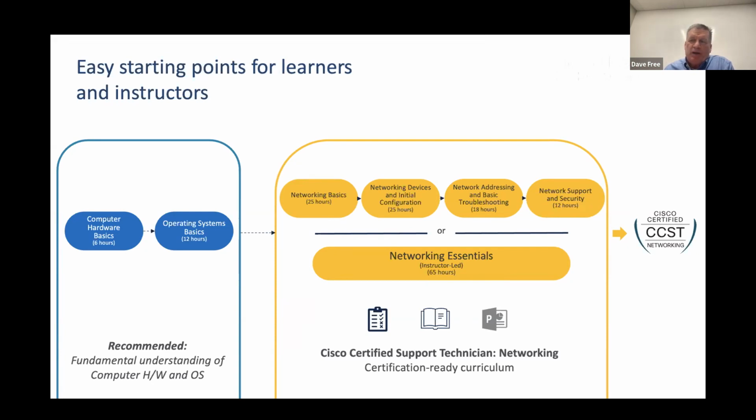So really powerful. Again, these courses will all be available on Skills for All. If you're already a networking academy, you can just go access them on Skills for All. If you're not, go to netacad.com to sign up.